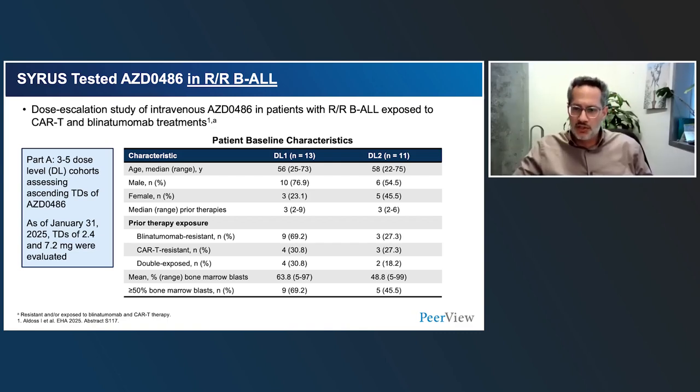So we completed 2 dose levels. Dose level 1 had a target dose of 2.5 milligrams, and dose level 2 was 7.2 milligrams. But in the oral presentation, we'll also present some data from dose level 3, where we escalated the dose to 15 milligrams. If you look at the patient characteristics in these levels, the patients were heavily pretreated. The median number of prior lines of therapy was 3, with patients having up to 9 lines of therapy. Many of these patients had prior blinatumomab or CAR T-cell therapy, or actually both, and many had prior allogeneic stem cell transplant.